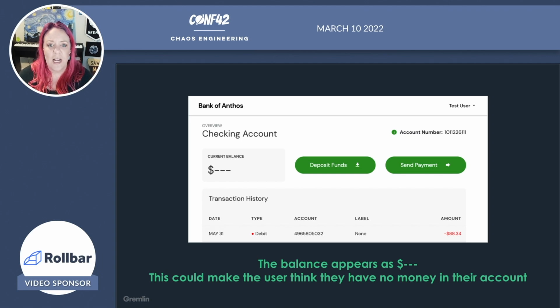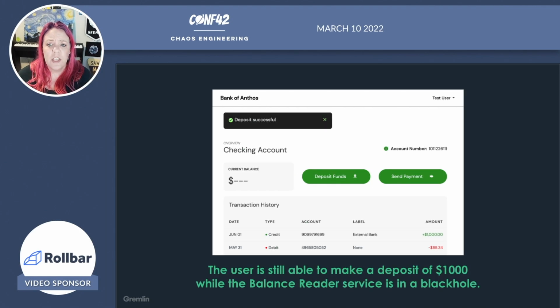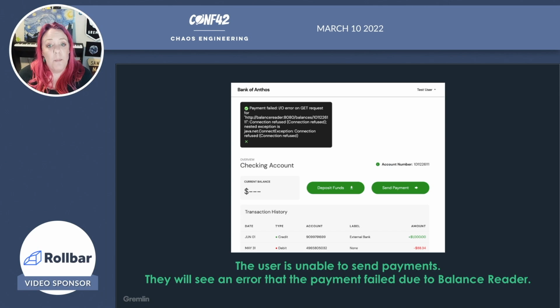But we also want to check other functionality too. Does this affect other dependencies? So the user is actually still able to make a deposit of $1,000 while the balance reader service is in this black hole or unreachable state. And you can see this in the transaction history that we've added money to our bank account and we get a successful message, but the balance is still --. But if we try to make a payment, we're unable to do it. And then we get this awesome engineer-friendly message, but not really a generally friendly customer-facing message.